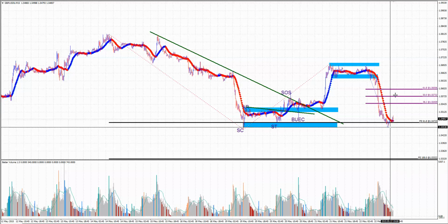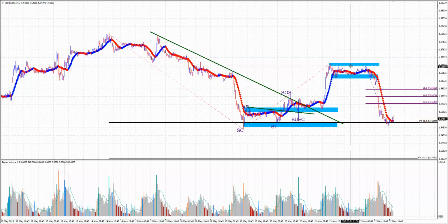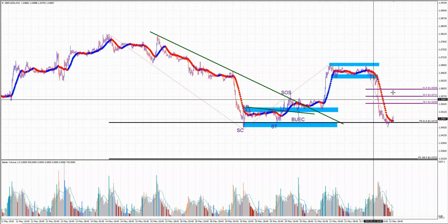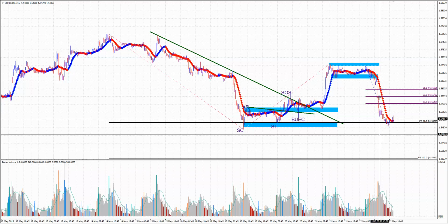Again, from the volume, we saw the big interest here from large operators to sell this pair. Before that, we got some accumulation here, price went higher, but then after the news for USD, we got a large sign of weakness, very high volume and strong price action.